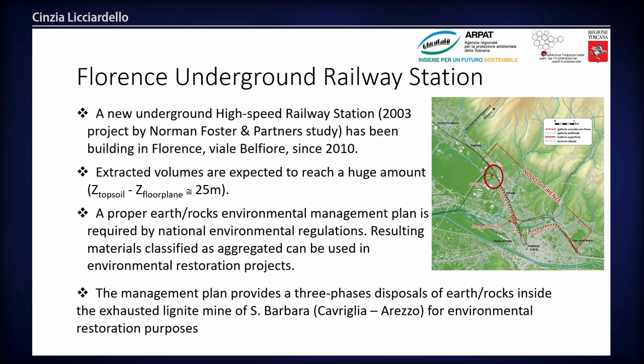The Florence underground railway station is a project started in 2003. Excavation started in 2010. It's a very well known project issued by Norman Foster and Partners studio. Extracted volumes are expected to be quite huge, since the quota difference between the topsoil and the floor plan would be around 25 meters.